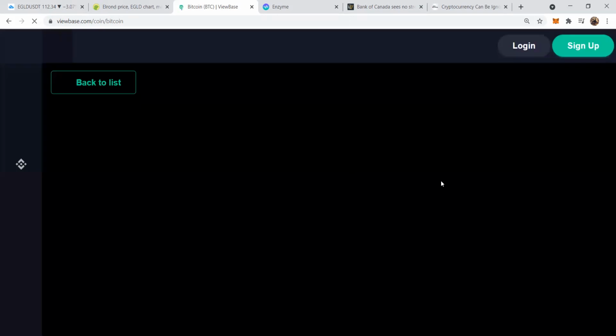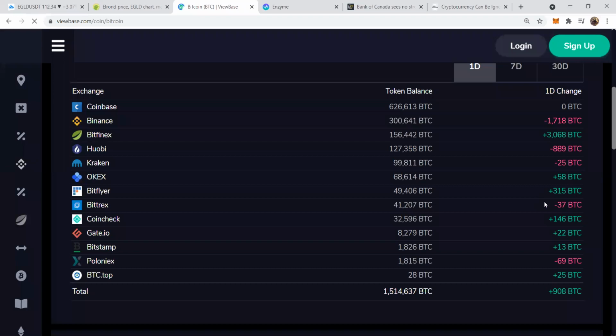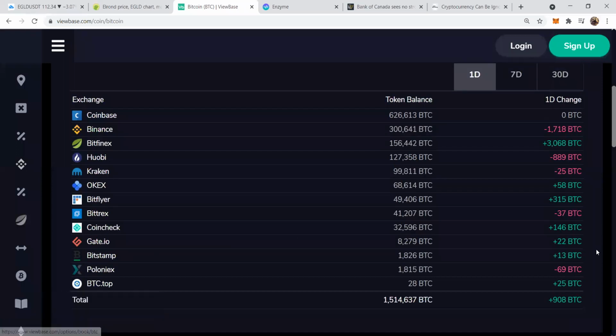Let's look at the whales. What are the whales doing right now? Because that's important. When whales talk, people follow. So let's see what they're saying. 908 Bitcoin has been dumped to the market. It's probably being transferred to an altcoin or sold off. I don't think anyone's selling them. They're just transferring them to a different sort of hand.